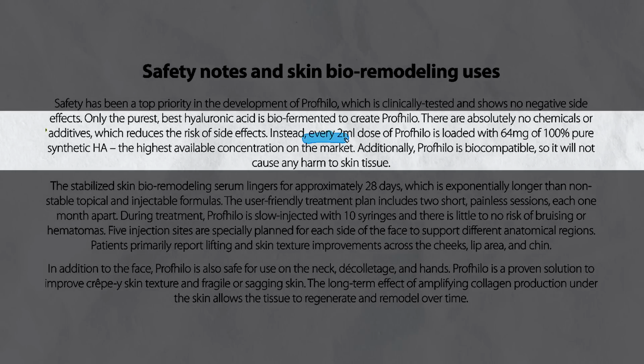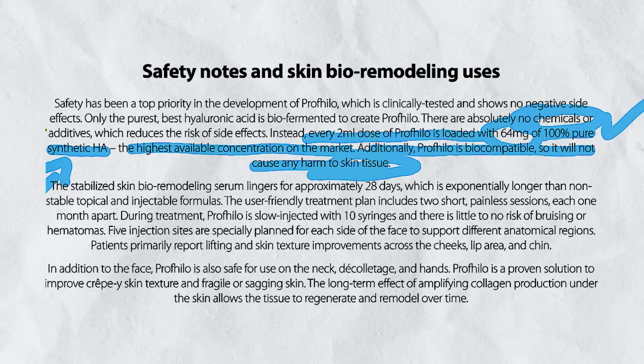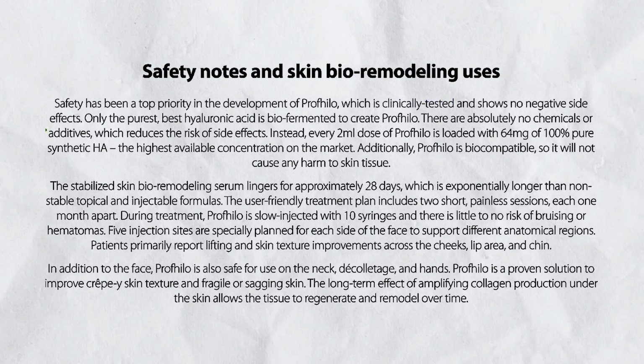The every 2 ml dose of Profhilo is loaded with, this is a high amount, 64 milligrams of 100% pure synthetic HA. Now you can get pure HA, but look at this. Remember, there were no chemicals, yet it is synthetic. So by nature, you see the trickery in the words. You have to understand that when you read these things. The highest available concentration on the market, correct. Additionally, it is biocompatible, so it will not cause any harm to the skin tissue. You cannot say that. That's untrue. And again, I'm just telling you what goes through my mind when I read it for the first time. Everything great can cause harm.